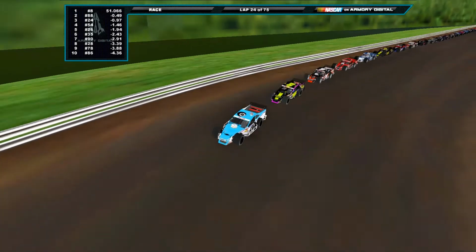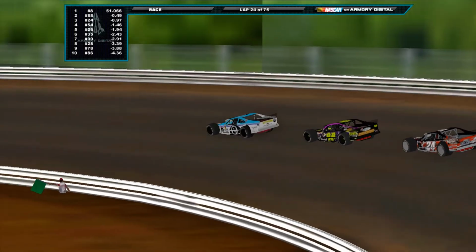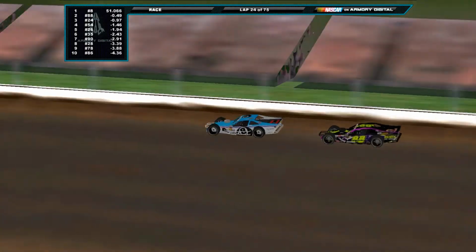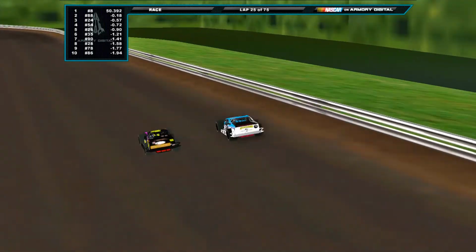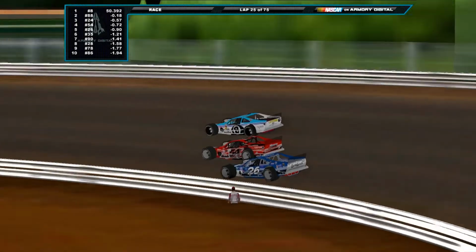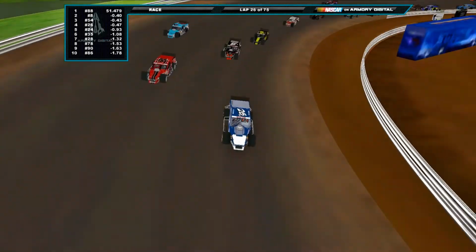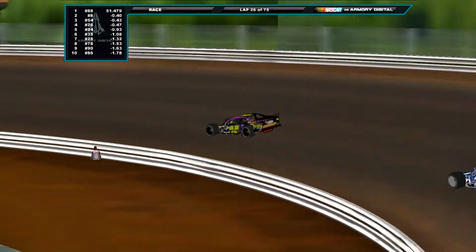I'm getting word as we're getting ready to come back to the green flag here that the 60 has also called it a day. Tough break for Hirschman, who, if I recall correctly, did get the win last week. Brigatti to the lead. Brigatti holding on to a big advantage lead there right now.